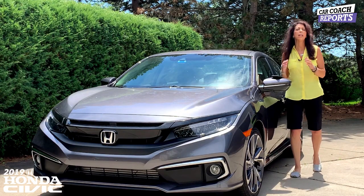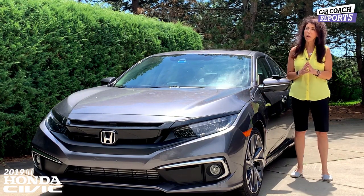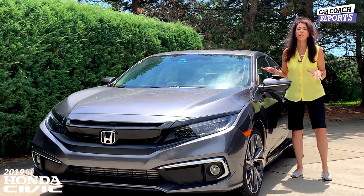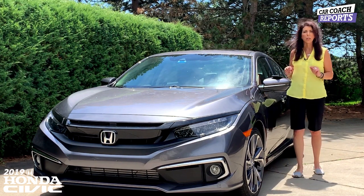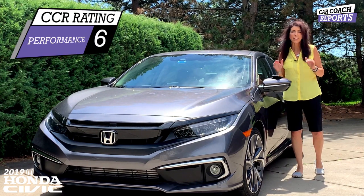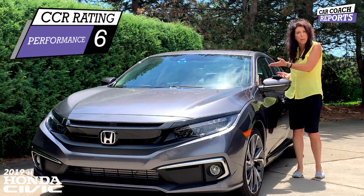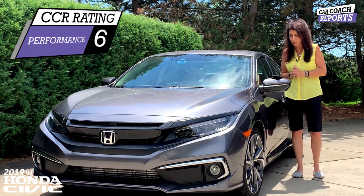The 2019 Honda Civic Touring has a lot of pluses. It does have some minuses, and again, that's up to you. Remember, seating comfort, visibility, and safety are top priorities in any vehicle, and when it comes to the Civic, the #1 reason people are buying it is the looks. So here is the Car Coach Report rating. Performance, 6. It's a little underpowered. It needs more of an oomph, but remember, this is about fuel economy and value and safety, so performance really isn't what the Civic is about.